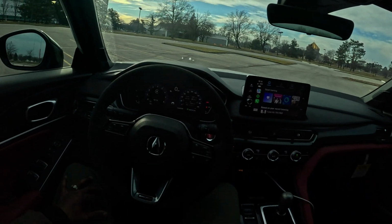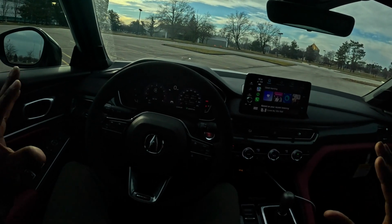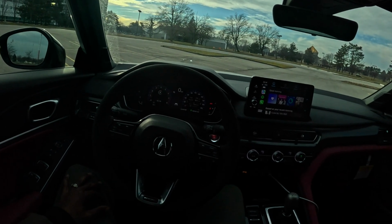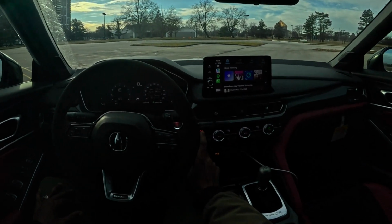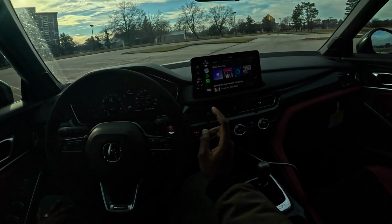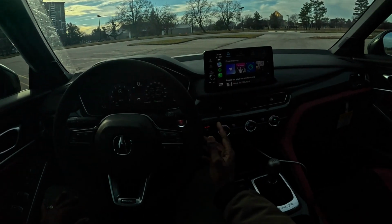So I have my bass and treble up high. I love bass, and so this car fits me really well. The way that they tune this is perfect for my liking. I love bass heavy music. And another thing that I did realize, the heated seats in here, this is something that the Civic Type R won't have, is heated seats. I use my heated seats all the time in the wintertime, so that's well welcome here.